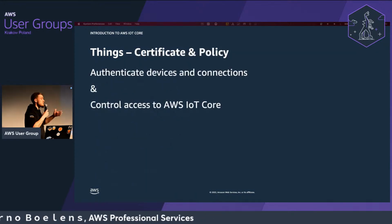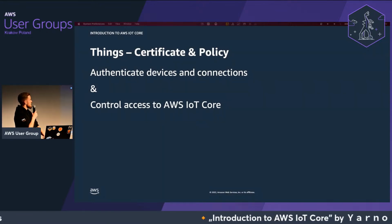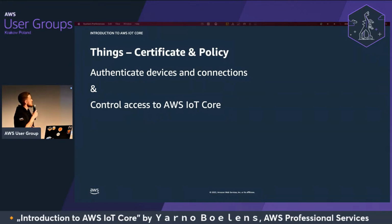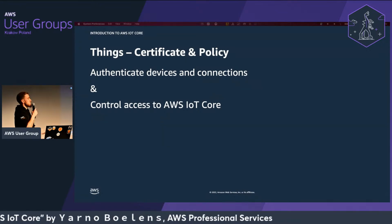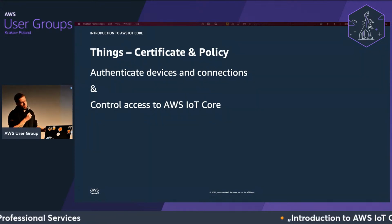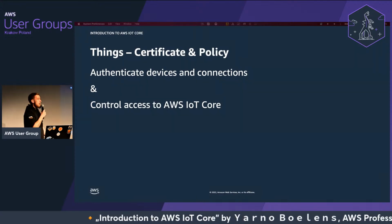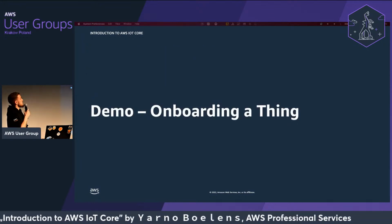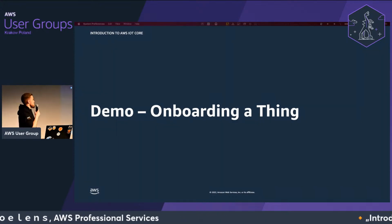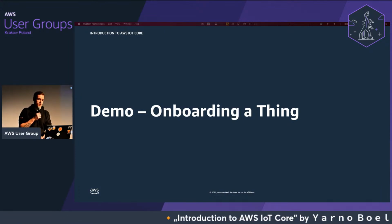groups or child groups. Last thing I wanted to talk about when it comes to device management is the certificate and the policy. So a thing will have a certificate which we use to authenticate the device or the connection. The policy is then attached to the certificate. There can be multiple policies attached at the same time, but the policy is stating what actions the thing can actually do within IoT Core. So to make this a little bit less abstract, I would like to show you by onboarding a device. For this, we are going to head over to the console.